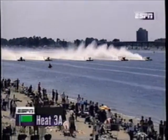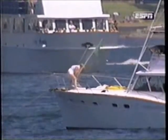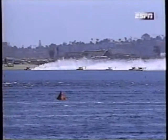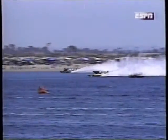The lineup looks good, and it's going to be a green flag. They are off and running. This is going to be a tough heat. They're going to have high speeds because the competition is stiff. On the inside, watch Smokin' Joe's. It looks like Smokin' Joe's is going to take the lead into the turn, and he does.